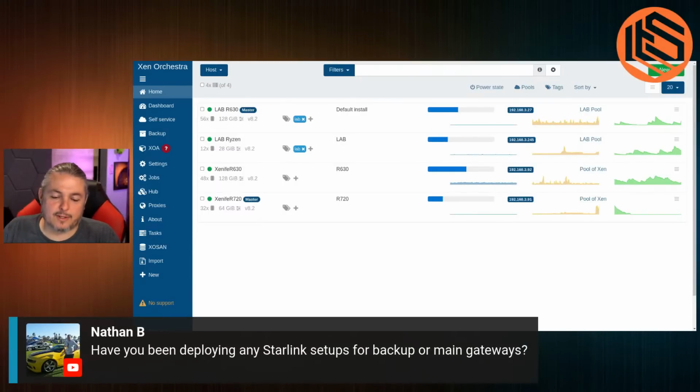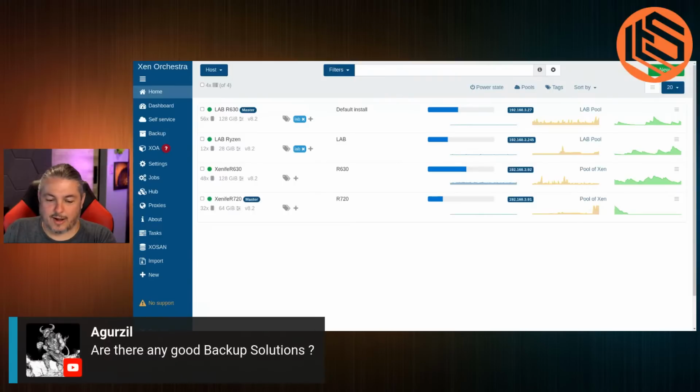Have you been deploying Starlink servers for backup or main gateways? Yes, we have some clients using it. It's okay. It's better than not having a backup, but yeah, it's still a challenge because it's not super good. Is there any good backup solutions? I don't know.